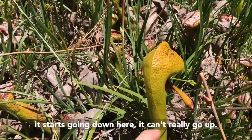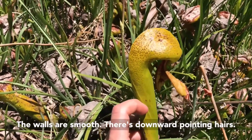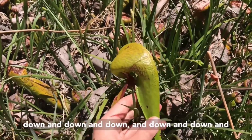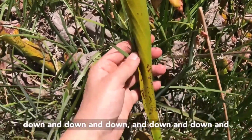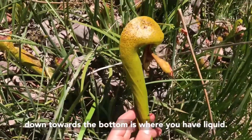Now, once it starts going down here, it can't really go up. The walls are smooth, there's downward pointing hairs, so it's like this one-way street, and it just goes down and down and down. And down towards the bottom is where you have a liquid.